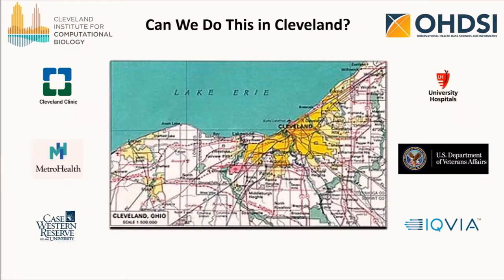So the question is, can we do this in Cleveland? Can we get the various hospitals here to get together and share data in a meaningful way, which is the mission of the Institute, to advance what I would call regional population health instead of what hospitals refer to as population health of their individual systems.